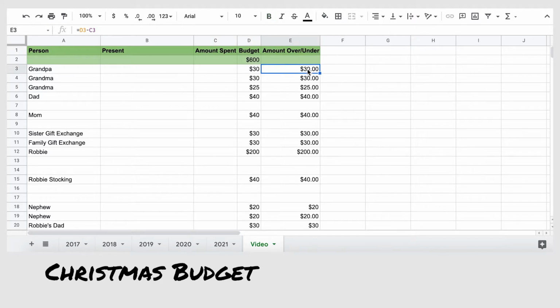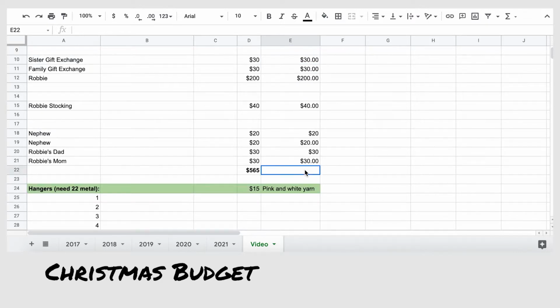And then over here, I have the amount over or under. So I put a calculation in. What it's calculating is it's subtracting the amount spent from the budget. So if I spend $25 on grandpa, you're going to see that I am $5 under, which is great. Because if I spend $35 on grandma, that means I'm $5 over budget. So it will show me how much I have actually spent. And then I have that calculation listed for all of the different people.